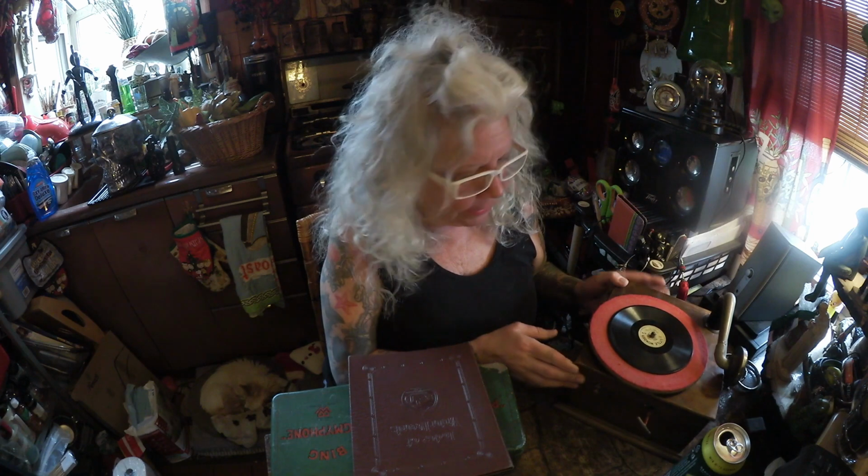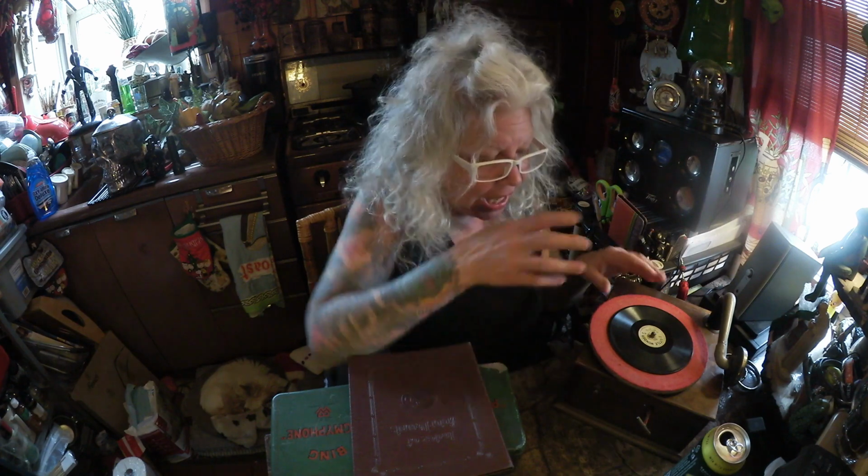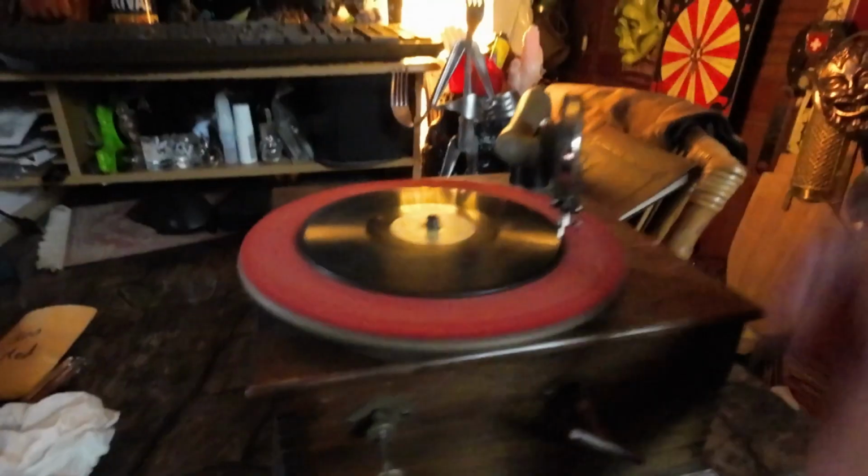And one of them is this tiny little 7x7 dovetailed wooden crank Phono. It has a number 2 Victrola reproducer on it, and it is just a beautiful piece. It's one of my favorites because it's so compact that it seems like it was made for these little records, and it's really cute.